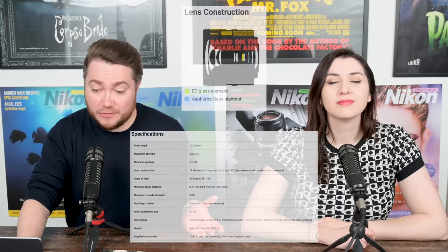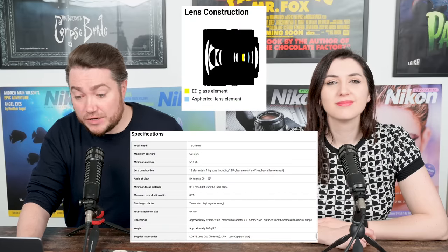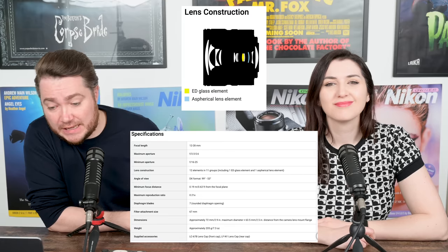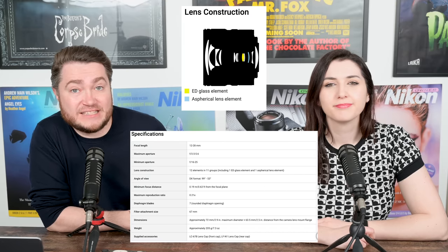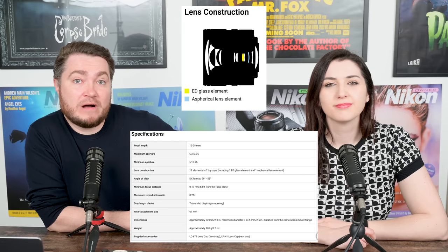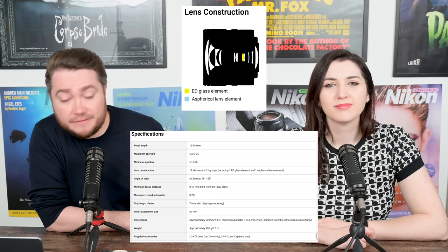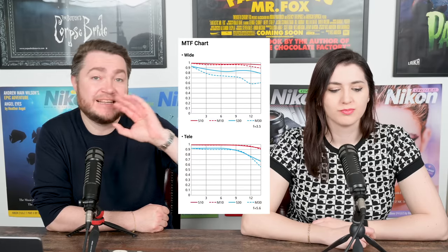Because of that, we also knew all the specifications, which helps when you do the announcement for this lens. Just to start, it's a variable aperture lens, 3.5 to 5.6. Obviously at 12 millimeters the smallest aperture would be 16, and at 28 it would be 25. It's got 12 elements in 11 groups, one ED element, one aspherical element, and so on.